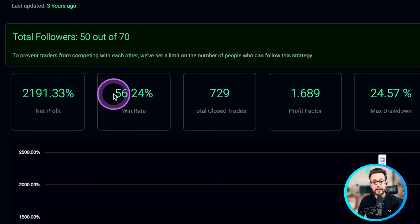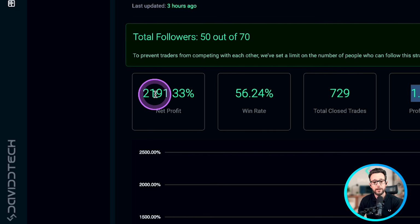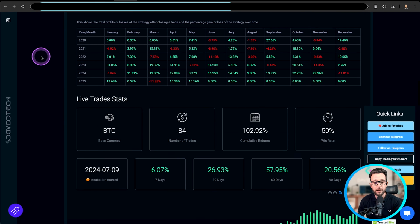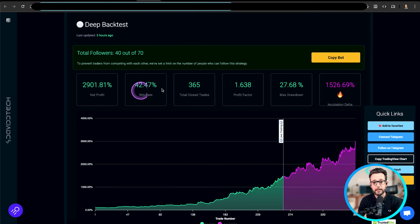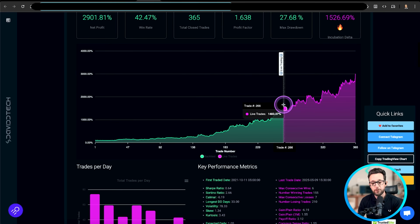This one here had a 56% win rate, has 729 closed trades, profit factor of 1.6, and we had a max drawdown of 27%. We've made 2,190% out of the market in net profit. And as I said earlier, this isn't only on one single pair, we're on multiple pairs. I'm just going to scroll through all of them very quickly so you can see we have similar win rates on multiple pairs, and the equity curves are looking brilliant.